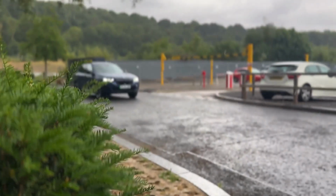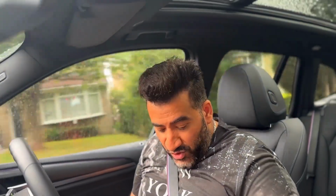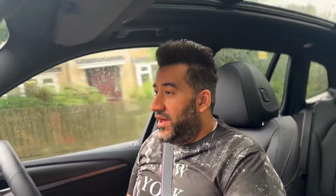So, first impressions, I'm surprised how comfortable the car is as well. With it being quite high up with the bigger wheels on it as well. We're driving in the comfort mode, and surprisingly very comfortable as well. Got a couple of bumps, speed bump coming up right here as well, so here we go.